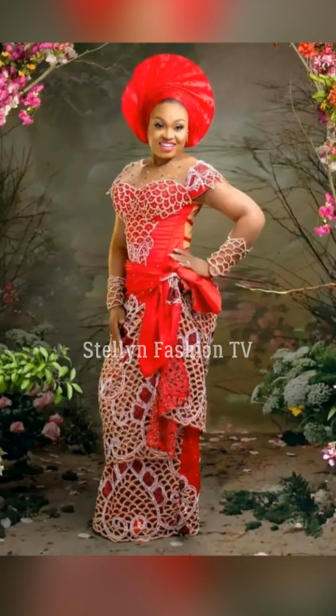But before then, let me appreciate the designers of this gorgeous outfit that you are about to see. They are amazing. Thank you guys for your creativity and thanks for showcasing the beauty of African fashion designs.